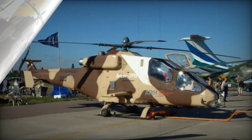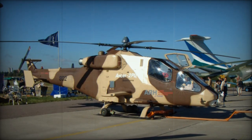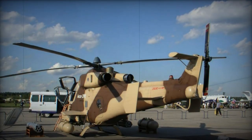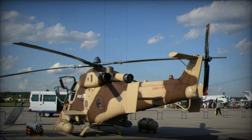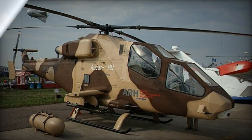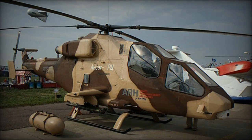This helicopter has a conventional gunship layout. The pilot is seated in the rear and the gunner at the front. The helicopter is fitted with nose-mounted optical and infrared sensors. These sensors can operate in day/night and adverse weather conditions with limited vision.